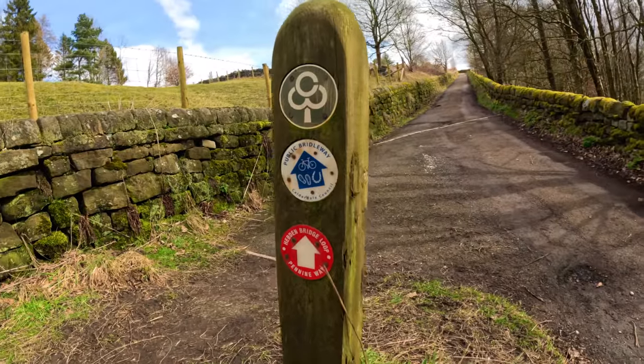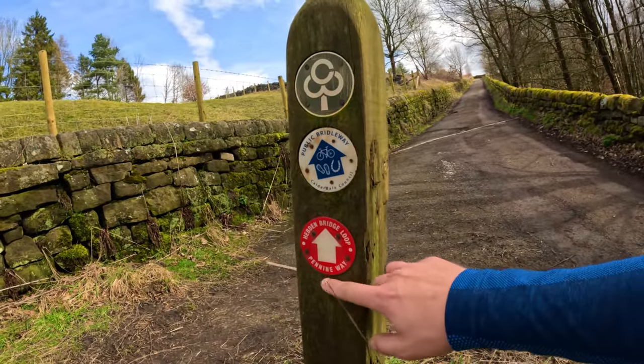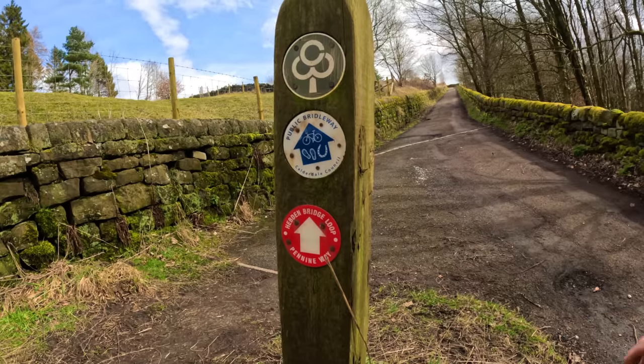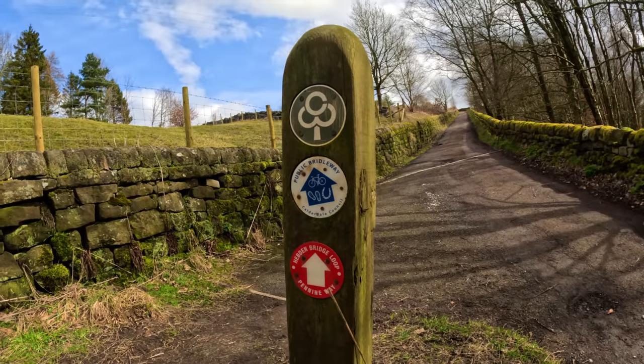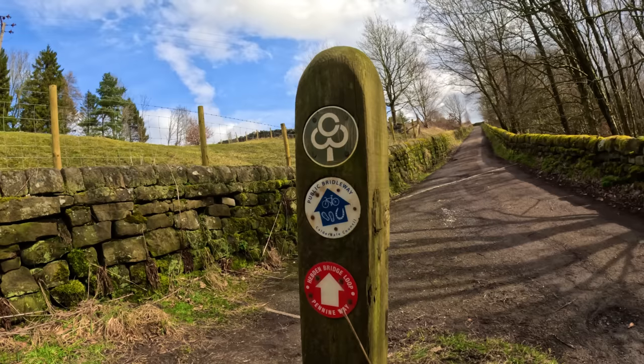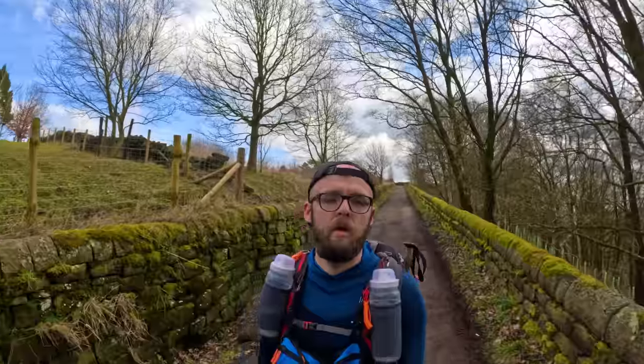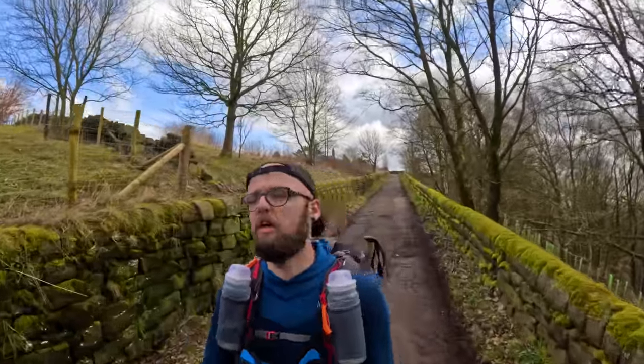So we've got a few rivals now. So they've got the Hebden Bridge Loop, Pennine Way, decent in red, and you've got just standard public bridleway there. And then we've got our faded sign that I think used to be yellow about 5 billion years ago. Calderdale Way, I love it. But then it's these bits that are the slog.